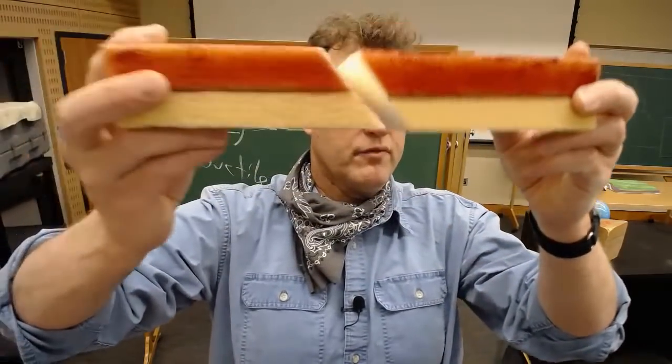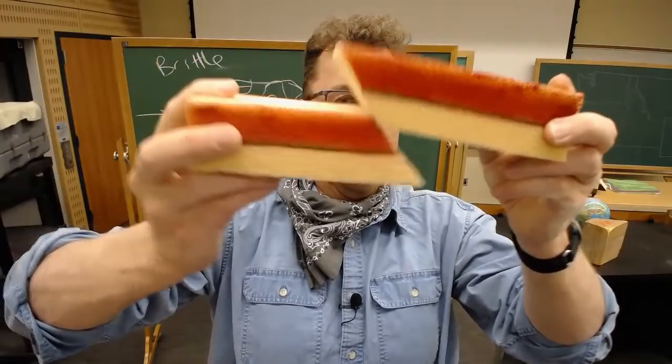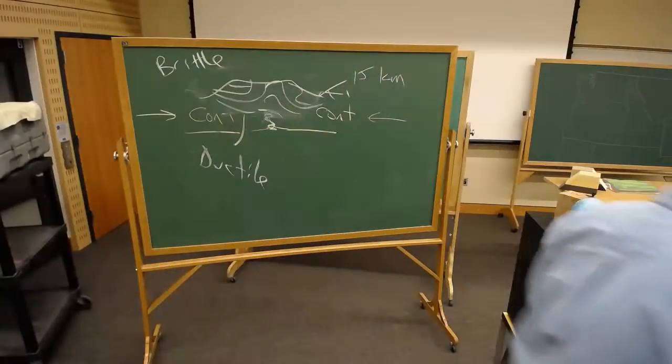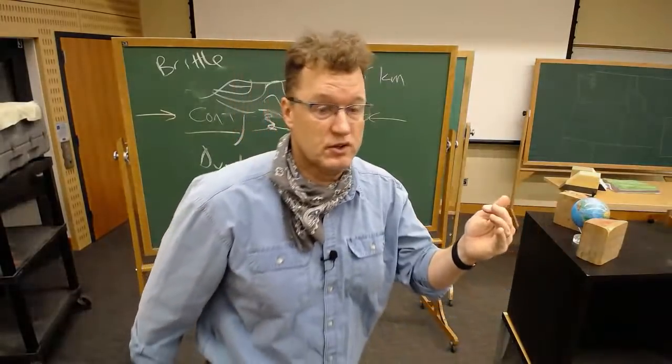Is this the hanging wall or the foot wall? Foot wall. Reverse or normal? You got it. Okay? Simple, but effective and useful to us.